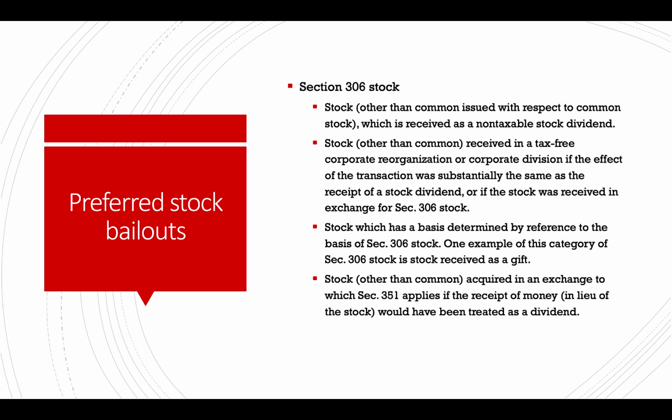Section 306 stock is stock that's received as a non-taxable stock dividend, stock received in a tax-free corporate reorganization or corporate division if the effect of the transaction was substantially the same as the receipt of a stock dividend, stock which has a basis determined by reference to the basis of Section 306 stock, and stock acquired in an exchange to which Section 351 applies if the receipt of money would have been treated as a dividend.